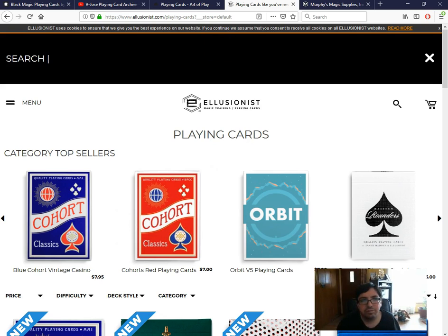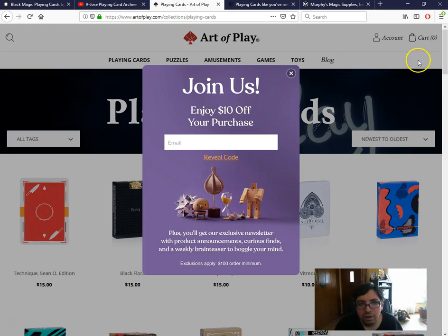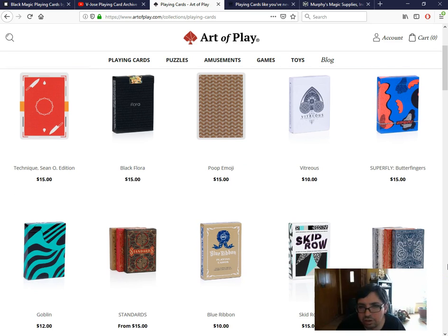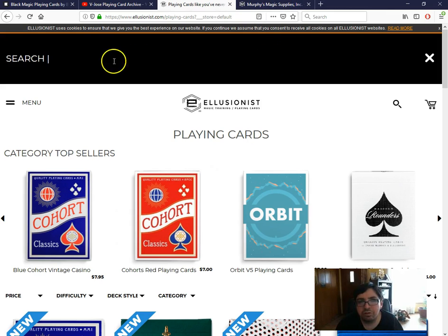Come on, you stupid computer. Art of Play. Oh yes, they did have a couple of new things. The poop emoji deck. I think I've seen this before. It's a turd. Vitreous. Bunch of stuff we've seen before elsewhere. The Black Flora is relatively new. Nothing too exciting or new.